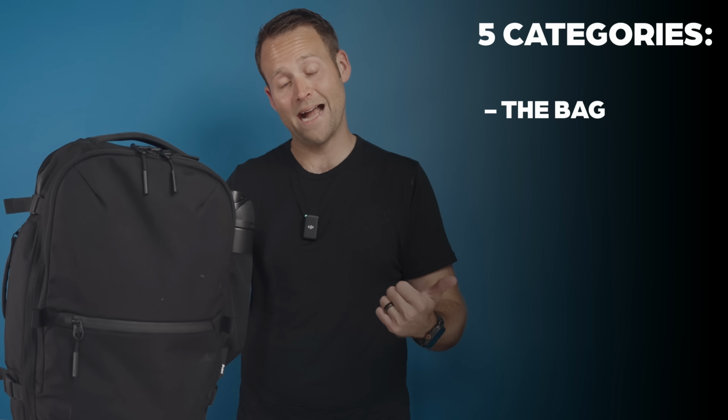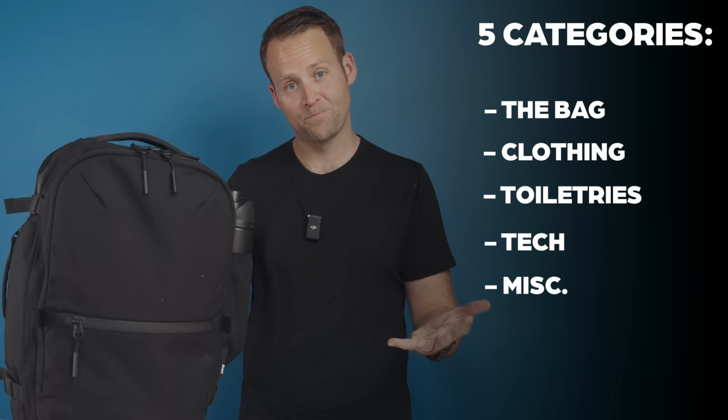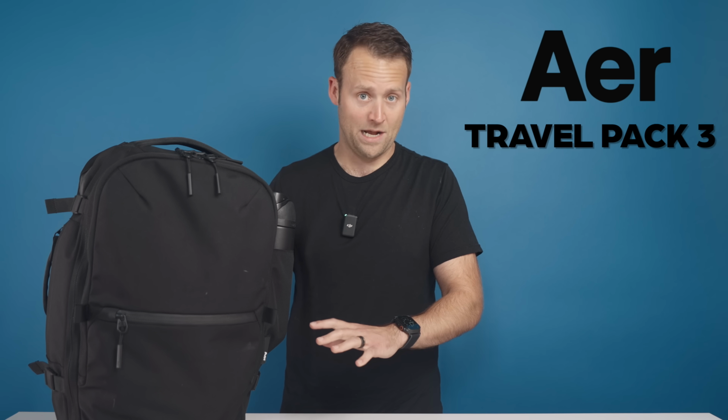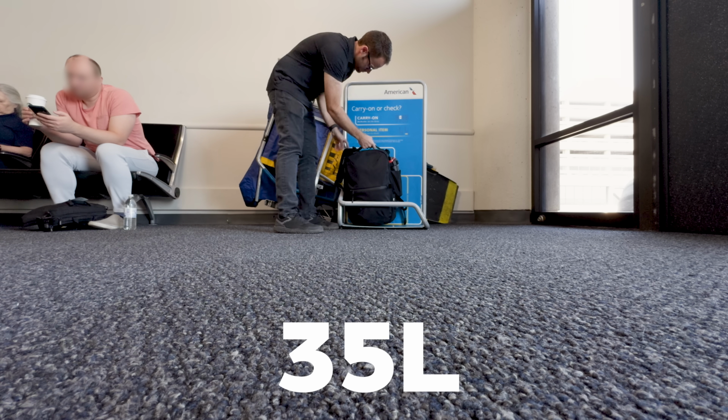So in terms of what I packed, there's really 5 categories: the bag, clothing, toiletries, tech, and miscellaneous. In regards to the bag, I brought what I consider the best backpack for one bag travel, the Air Travel Pack 3. It's a 35-liter bag, which is the sweet spot really for carry-on travel.